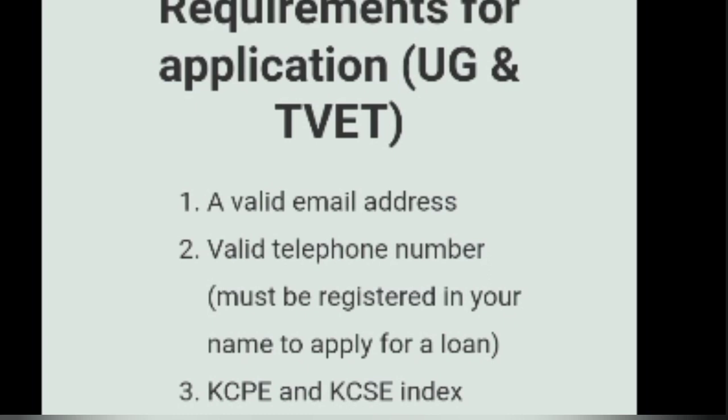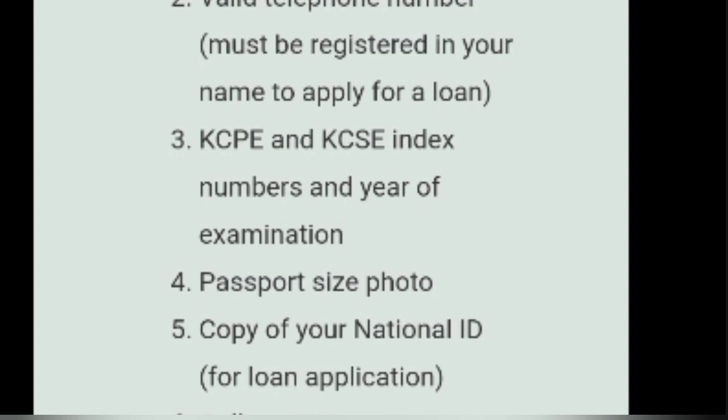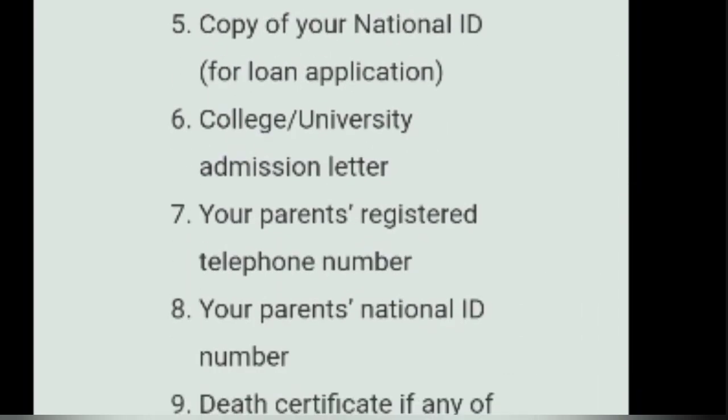Number 4, we need to see you in a passport size photo. Number 5, which is very important, a copy of your ID. Any loan applicant must have an ID. So go rush, get ID if you don't have one. You will not remain under 18 forever. Don't wait until you are 20 to reduce years to 18. Go get your ID now, or otherwise you will not be financed by the government. 6, admission letter, proof that you have been placed.